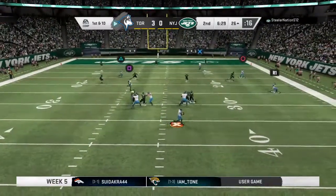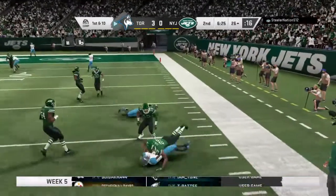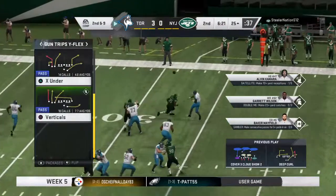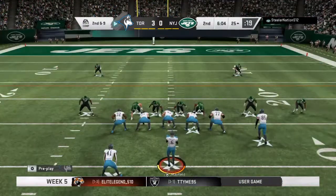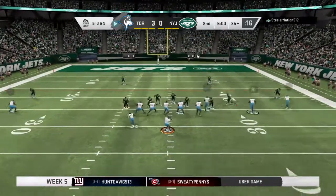Mayfield on 1st down. Eluding the pressure right. And he's got his man out of the backfield. That's complete. And he's able to get it down to the 25-yard line. They'll give him a yard on the play, and it'll make it 2nd down.